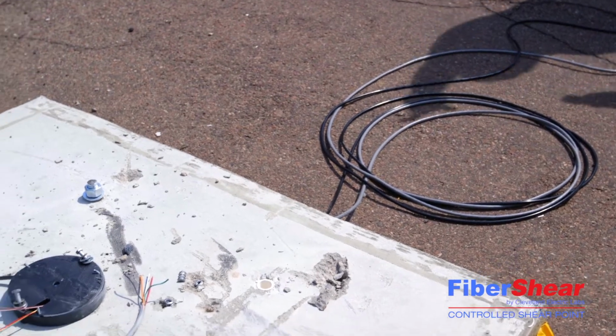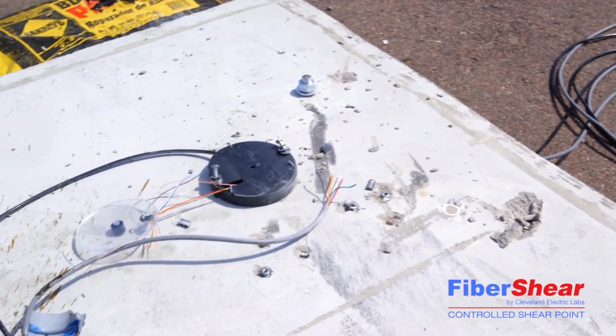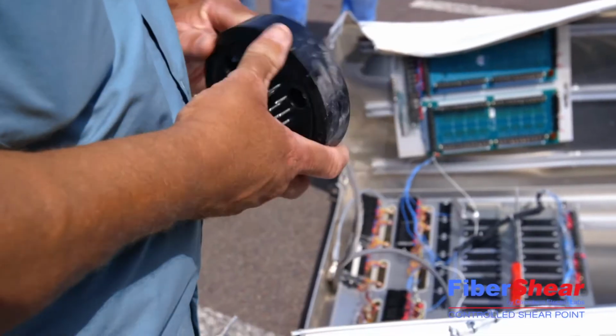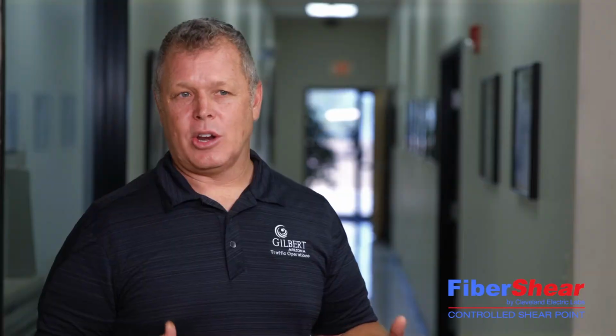My name is Mike Sutton, and I am the ITS engineer for the town of Gilbert. We've always said the same thing: well, is it going to work? What if someone hits it? So it was encouraging to see you guys take it to that extent and actually hit a cabinet and show what it can do.